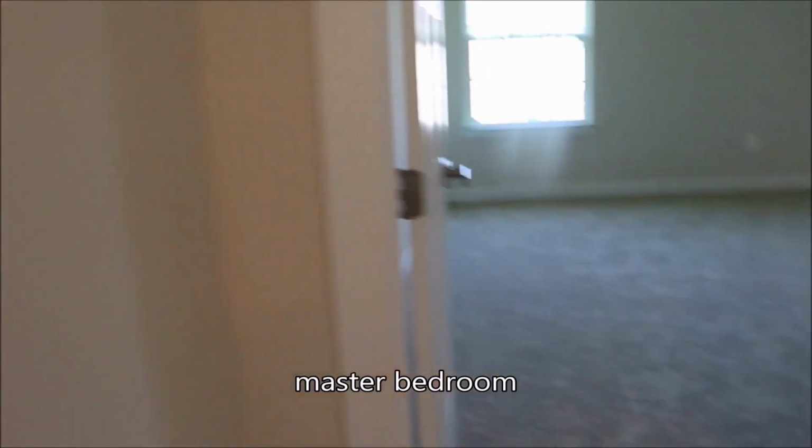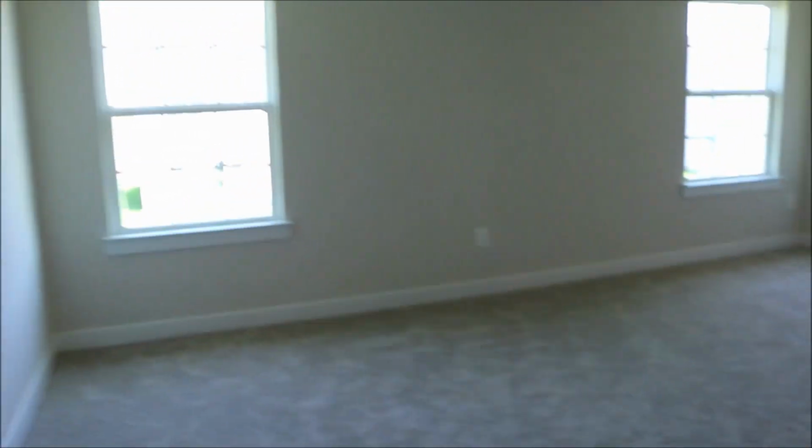Space-wise, and so many things already come. This is the master and all of them over there. What do you think? The one on the other side of the stairs. So definitely mine.